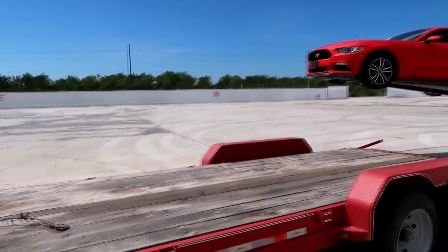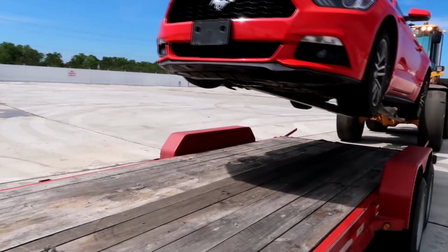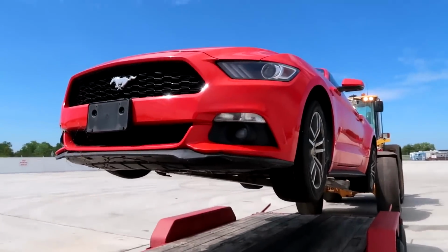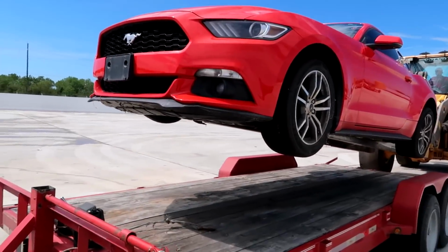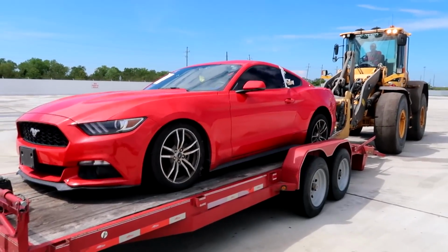But anyway, this guy came out to load this car, and needless to say, he was not the smoothest loader I've ever seen. He ended up dropping the car and then trying to drag it back off the trailer while he still had the forks underneath it. And it was just kind of a bad situation all the way around.